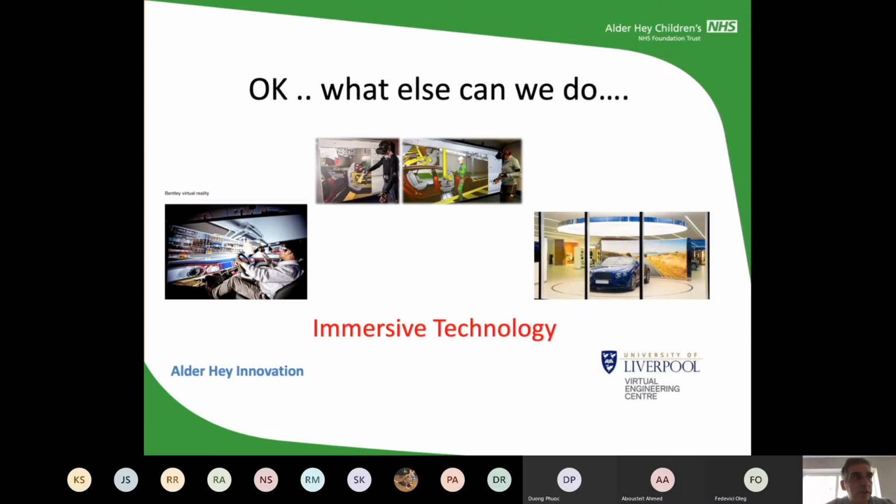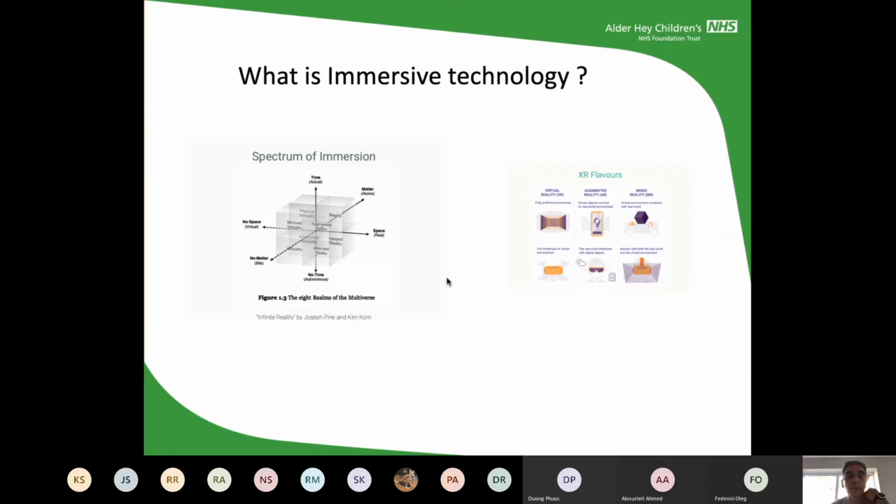But what else can we do? I think that 3D printing, we've done it, we can do it, and we will still do it in many cases. But more than that is what I call immersive technology. Immersive technology comes from the gaming industry, and it came to be used in many other industries. In this case, it was the Virtual Engineering Centre in Liverpool, where they were designing the cockpit of the Bentley. We got in touch with them and tried to do a project together, about 3.5 years ago.